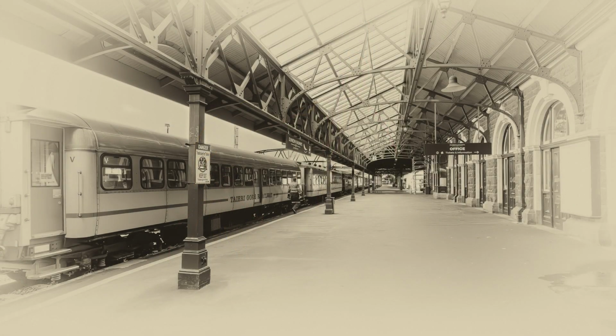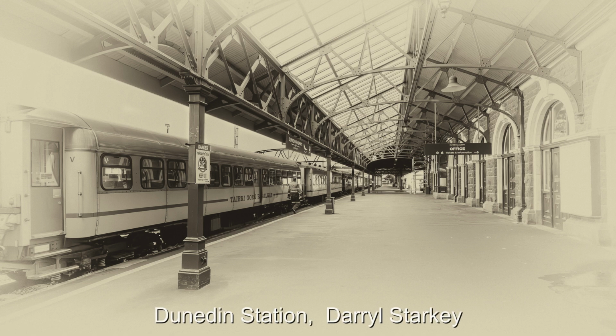Now we move on to Dunedin Station. I haven't actually been to Dunedin Station, but I do congratulate the photographer on his or her use of the sepia effect, because it's taken us right back, almost back in time. And it's given, I think, a lot of atmosphere to this picture. There's nobody there. It's a very unusual, slightly strange picture of this station. I like it very much. As I say, I think your treatment has really enhanced this image.